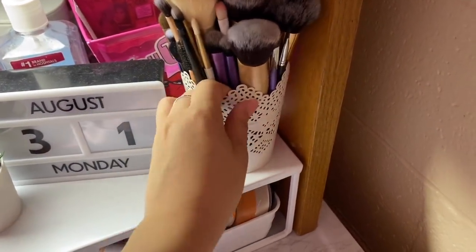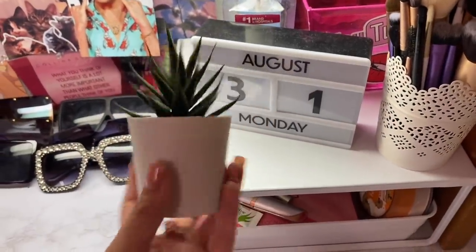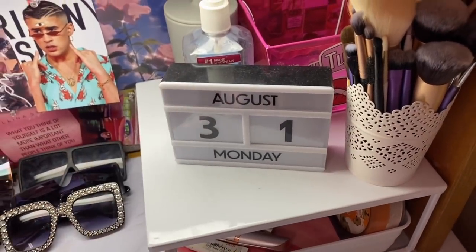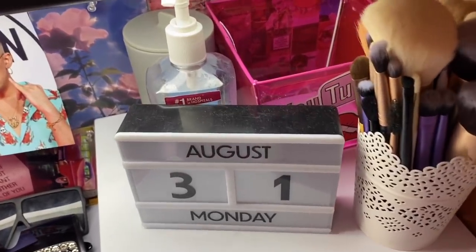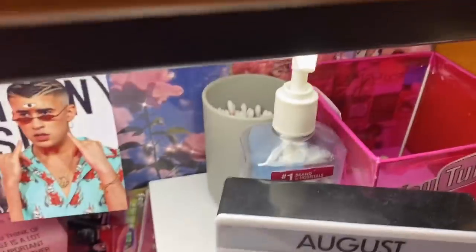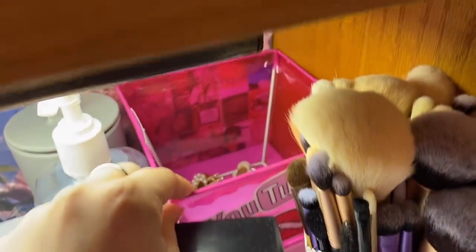Pot? Oh my God, y'all, it's a cup. I'm literally tweaking right now. But then I got this cute little plant from Five Below, and then a Five Below light up calendar. We don't really use this. As y'all can see, it says August 31. We're basically on the second week of September, but whatever. Then I have some hand sanitizer and some Q-tips for my makeup in back of there. And then I have this cute little pink bin right here. It has all my hair clips.